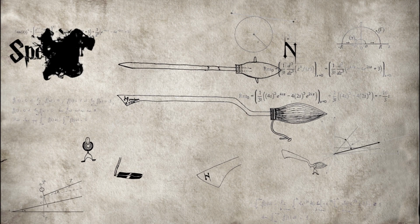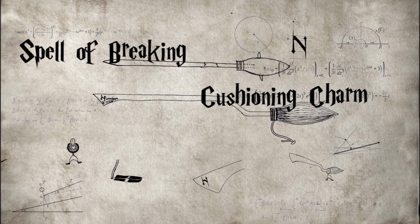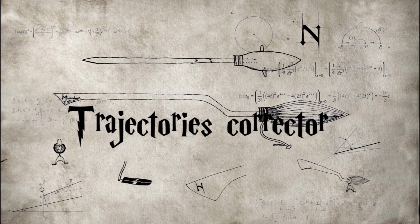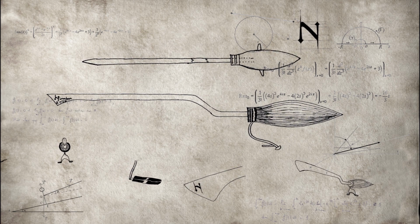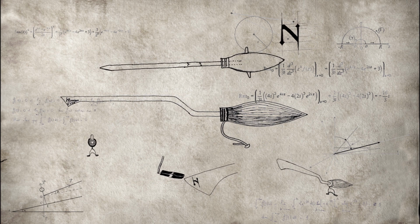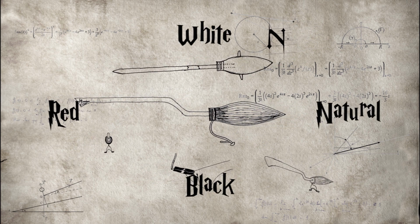This product is equipped with a spell of breaking, a cushioning charm for more comfort, and an anti-theft alarm. It can be equipped with a trajectory character. The handle may be in different woods such as acacia, maple, and oak. And it is available in a lot of colors: reds, blacks, natural, and whites.